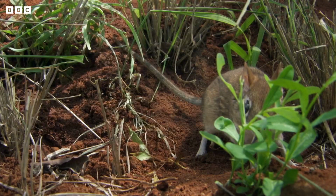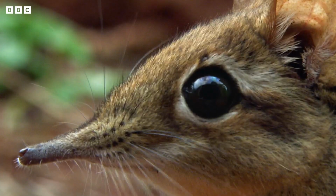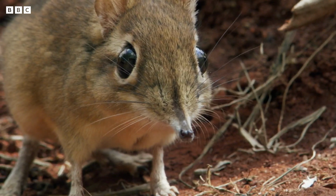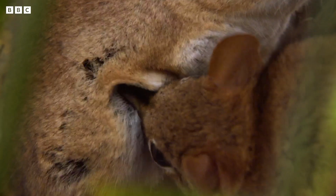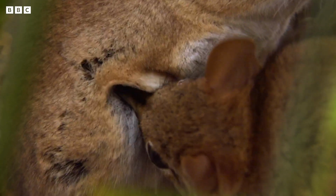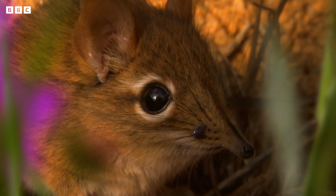There she is. This is a sengi, sometimes called an elephant shrew. I can't think why with that trunk-like nose. She's caring for her baby, which means lots of feeding. Drinking milk can be pretty tricky with such a big nose, though. Her baby is only a few weeks old, but like all sengi, she's born to run.